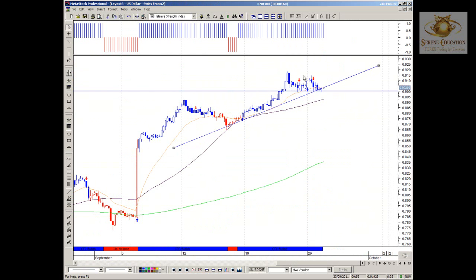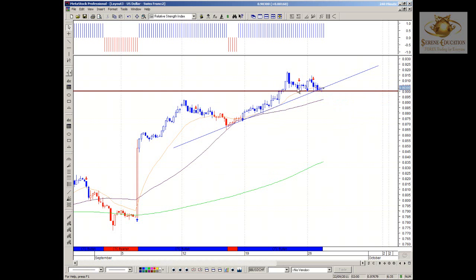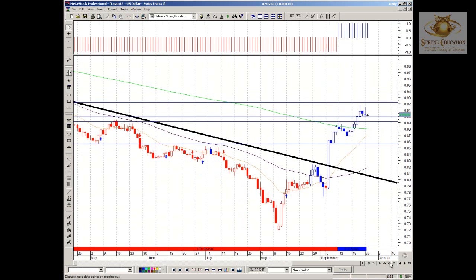We're seeing a lot of wicks, I must admit, on the daily. More bearish sentiment, but it's still staying above that 900. So as long as it can stay above 900, we could see it pushing higher. The moment it breaks below 900, there seems to be confirmation that the long wicks that we saw on the daily are telling us, or giving us an indication, that price is really starting to run out of steam.